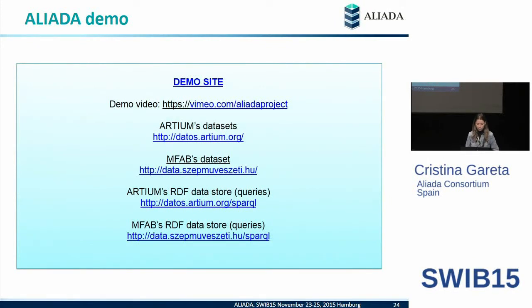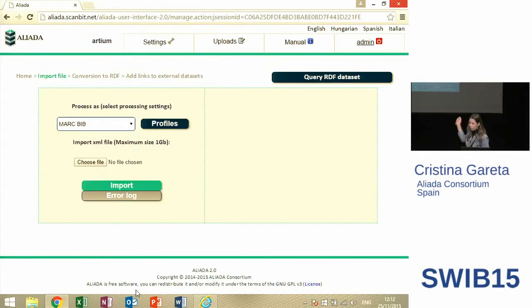And finally, I will show you the demo of Aliada. A few minutes. Yes, this is the main aspect of the tool. Usability is a key aspect, a very important thing in the project. And as you can see, the user has the possibility to decide the configuration. To see the previous uploads, they can go to GitHub, to the wiki, to see the manual, and in this screen the user can decide what type of metadata they are going to convert. Normally, the expected metadata has to be in MARCXML, LIDOXML, and DCXML.